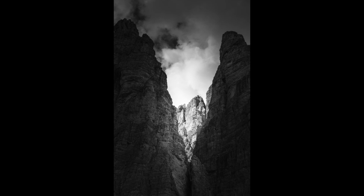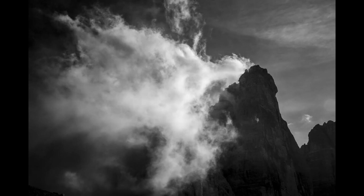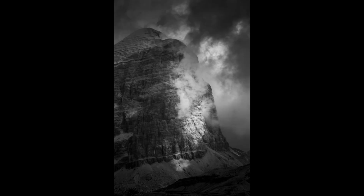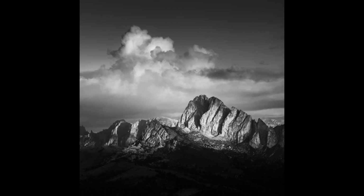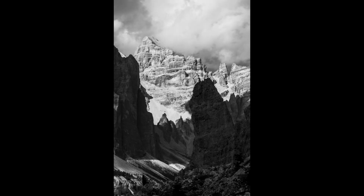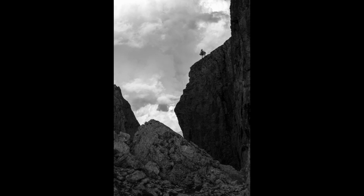If you are a landscape photographer, some people are afraid of photographing in the middle of the day. If I'm in the perfect location, and the perfect location for me for midday is, for example, in the Dolomites, where there are so many peaks and you get areas of shadow and darkness and light, this alternation between these two elements can really create some beautiful and spectacular black and white images.